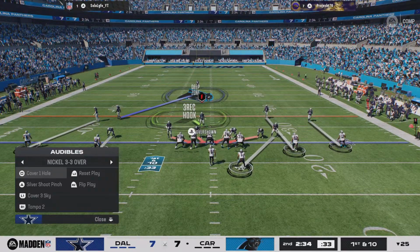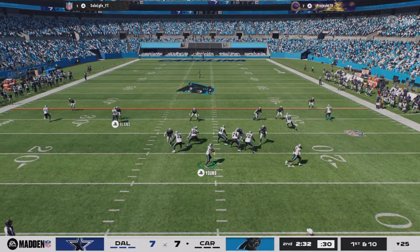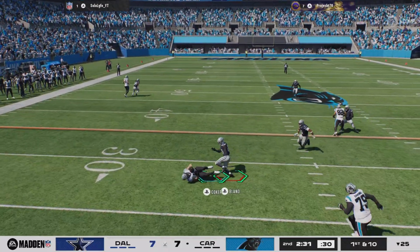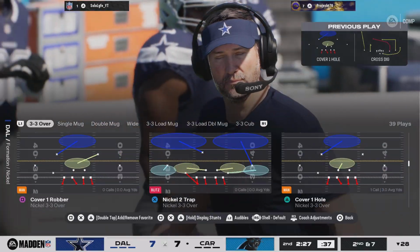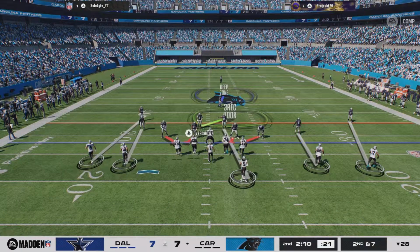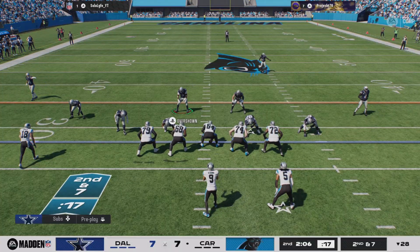Carolina offense to the line. Here's 1st and 10. Shotgun snap now to Young. Short pass brought in. And they're going to touch him down after a short pickup. 2nd down now, 7 to go. Brings up 2nd and 7 at the 28.